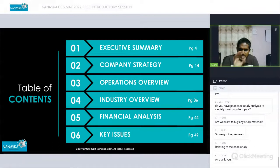This talks about the executive summary, the company strategy, and the operations overview. How does our company operate? What is the business model? What is the operating model? Then it talks about the industry. Who are the competitors and other relevant players? What are the opportunities seen in the industry? What are the risks and threats? Then the financial analysis, the most important part. You have a ratio analysis here, and everything to do with numbers falls under financial analysis. Then we have the key issues, whatever other issues need to be addressed. So this is a very basic breakup of your KYP document.